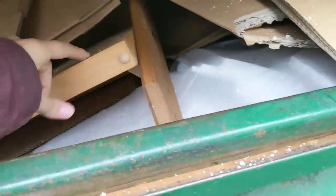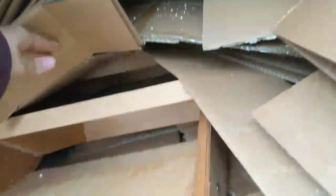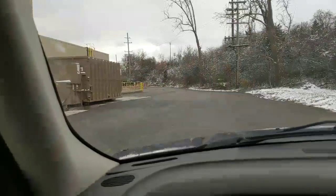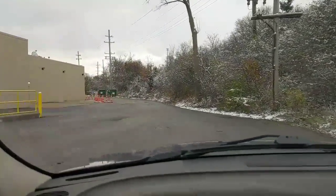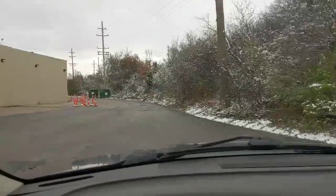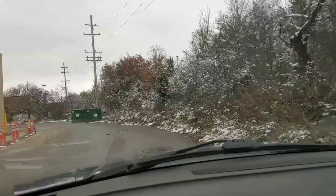Alright, I don't know what that is. Looks like a folding chair. Smells good in here. Alright, I guess I'll dig around a tiny bit. Alright, so it turns out that was a ladder that either somebody had dumped or they had used in store. It was really big. I couldn't get it out. I don't want it or need it anyways, but we're going to check out these dumpsters.